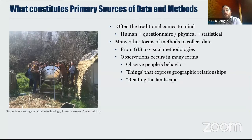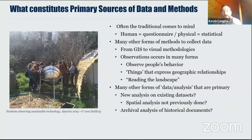But there's also many other forms of data and analysis which can be considered primary and original, such as new analysis on existing databases, can highlight new knowledge. It's new work done, it's just that the data exists already. Spatial analysis done, new spatial analysis done on existing databases that has not previously been done. I'll show an example of this. Archival analysis of historical documents. Well, historical documents exist, they're already produced, it's not primary collected data, but you're collecting data from that and analyzing that.